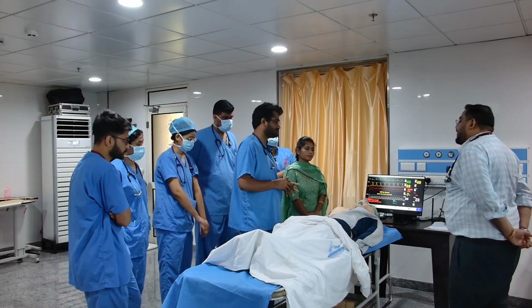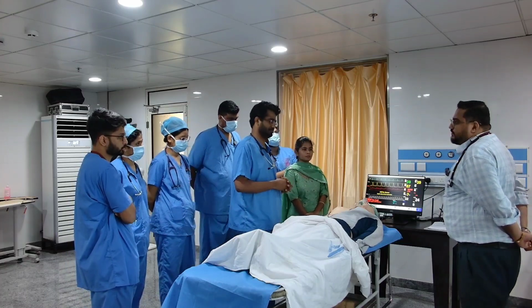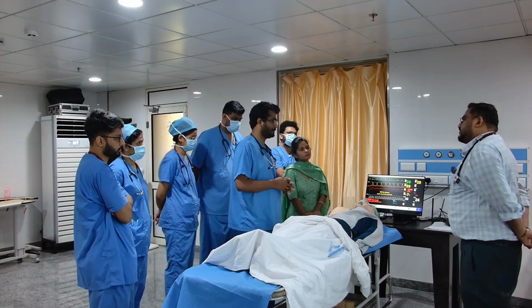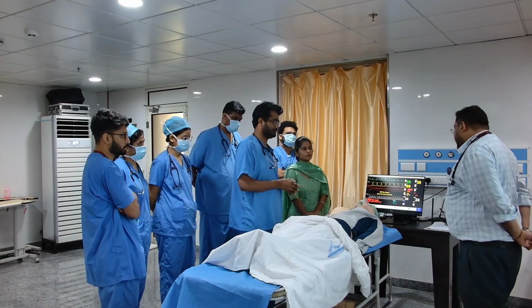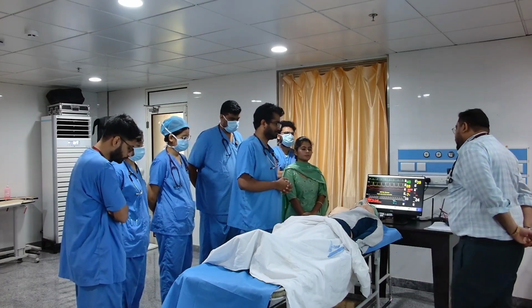So what will you do if the patient is developing a seizure at this point of time? Benzodiazepine is the drug of choice. What is the benzodiazepine that you will choose? Short acting midazolam can be a preferred agent, 1 to 2 mg or 2 to 3 mg of IV. You can give it as a bolus.